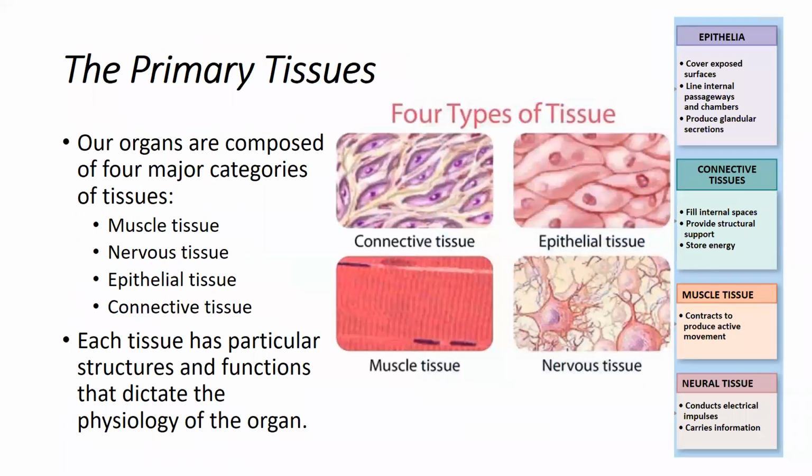Now there are four primary types of tissues in the body. There's muscle tissue, and muscle tissue is contractile. That's going to help us with movement. And we're going to study muscle tissues right after we study the integumentary system. Then there's nervous tissue. Nervous tissue is going to form the communication of electrical impulses that actually allows muscle to move, okay, as well as other body functions, such as the autonomic function, to be carried out. So it's going to carry the information along electrical impulses, and we've seen that a lot so far.